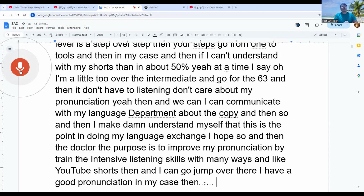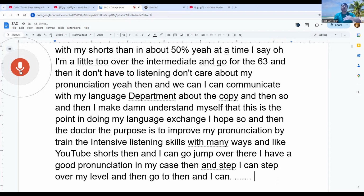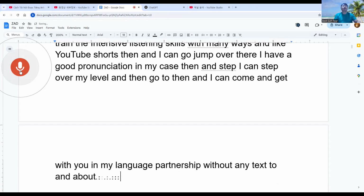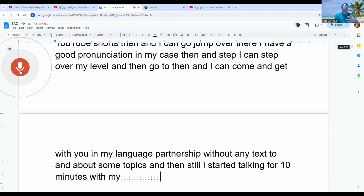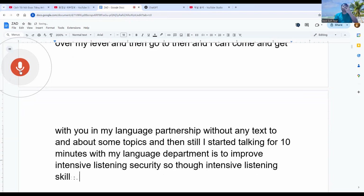Then I can step over my level and communicate with my language partners without any text about some topics. I still started talking for 10 minutes with my language partners to improve intensive listening skills. The intensive listening skill is just don't use text. That is the point.